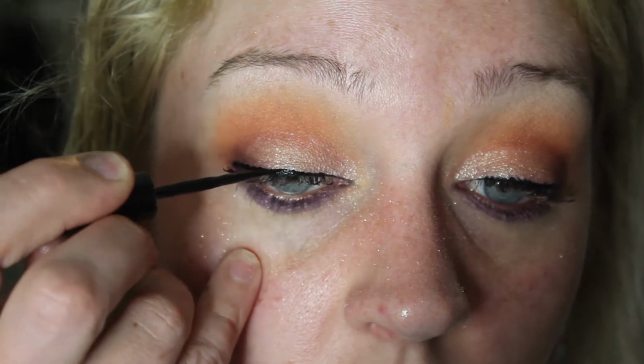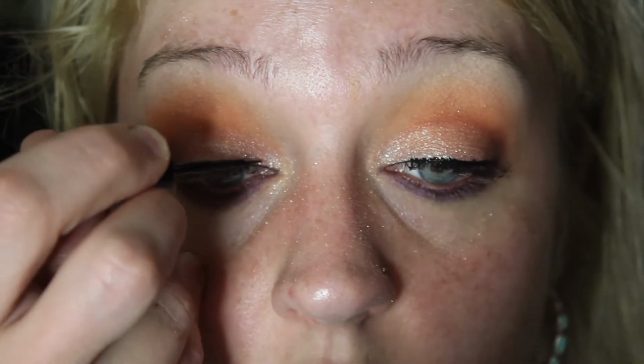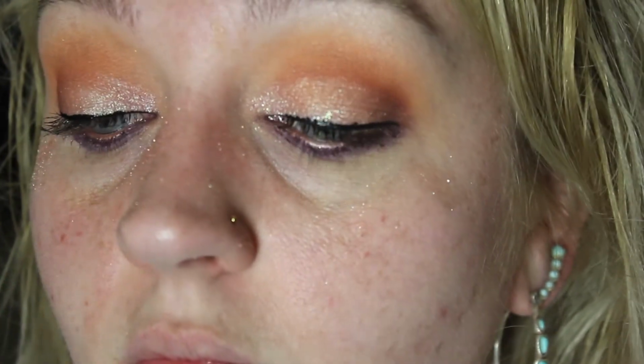I'm going to skip the wing today since I've got a lot going on with the eye already. I didn't want to add a wing to it. This is the final eye look.